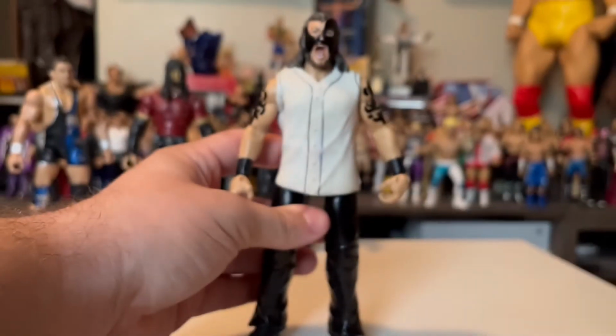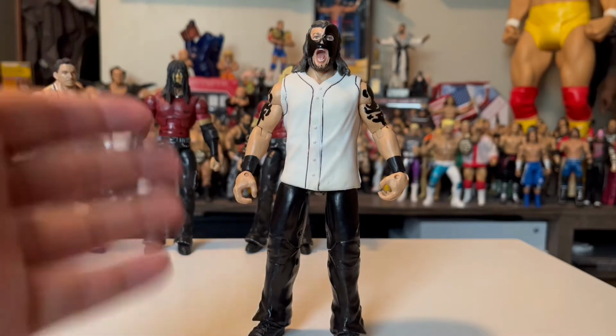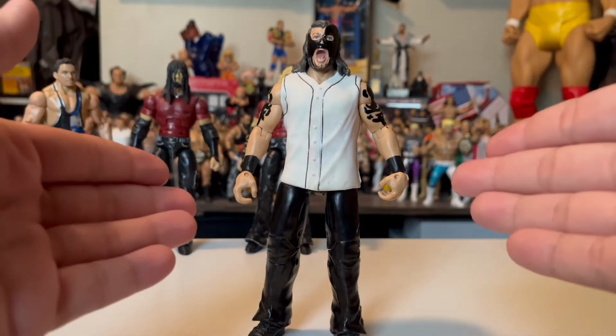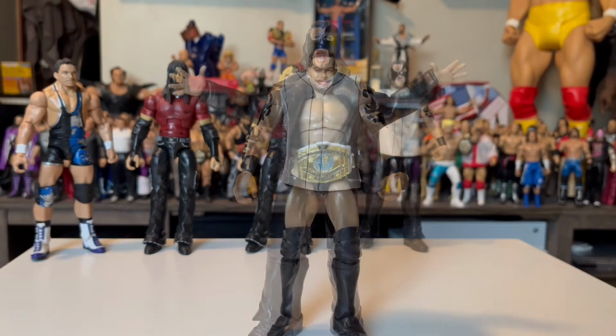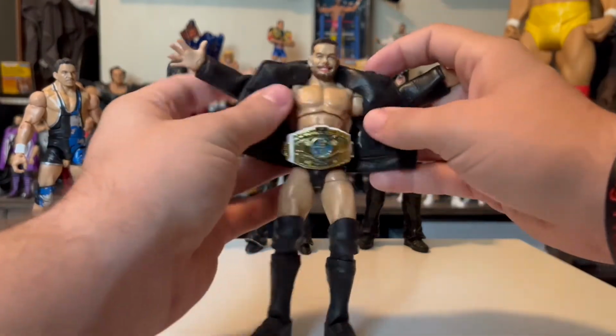But yeah, this is actually one of my favorite figures. I love to make TNA custom figures. You'll see that later in this video. But yeah, this is my only custom Abyss in my collection that's for a Mattel based figure. So yeah, next up and finally in my honorable mentions is this custom Ultimate Edition no paint Finn Balor.